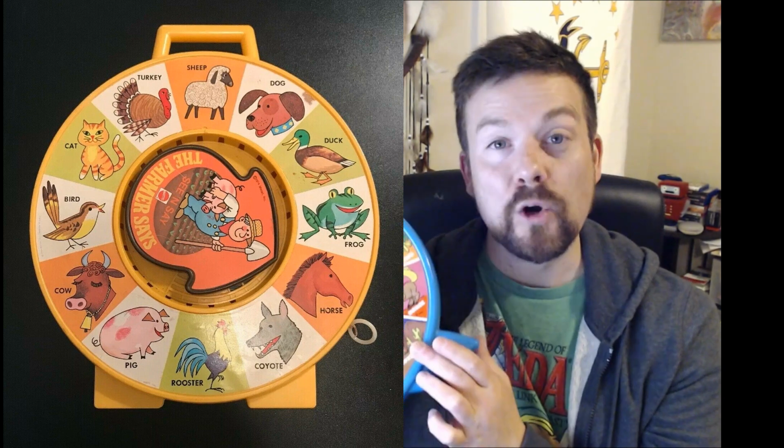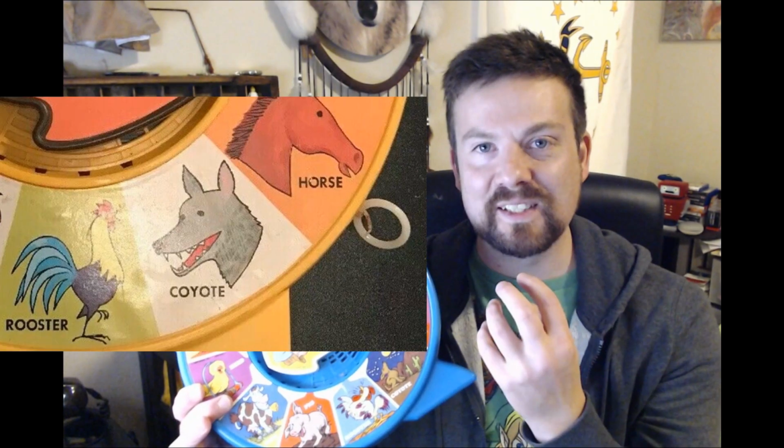I want to point out the coyote. It had those crazy fangs on it. And you wonder why everybody's so scared of the coyotes.